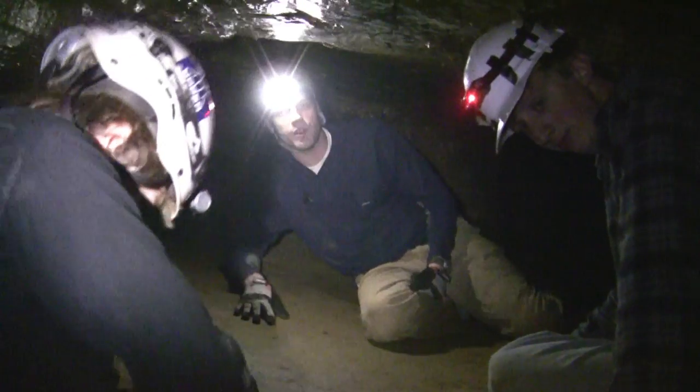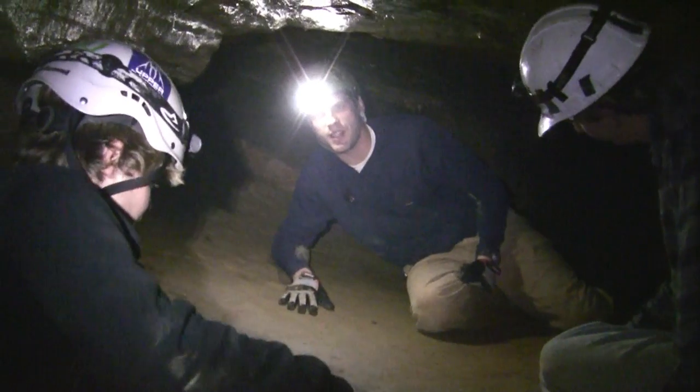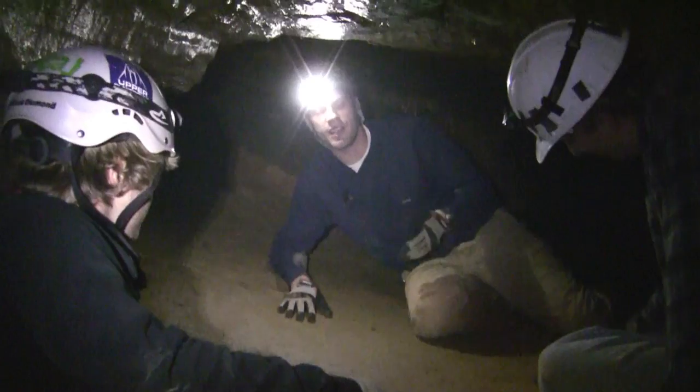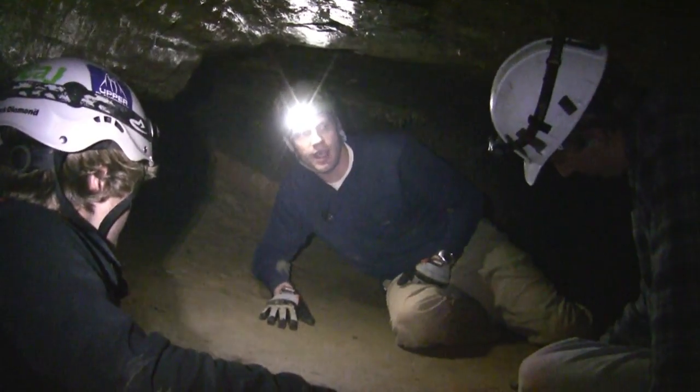Okay, so right now we're in Leroy's room. The story behind this room is that there was a French miner who used to sneak up here when everyone else was working and take naps all day. Pretty lazy guy.